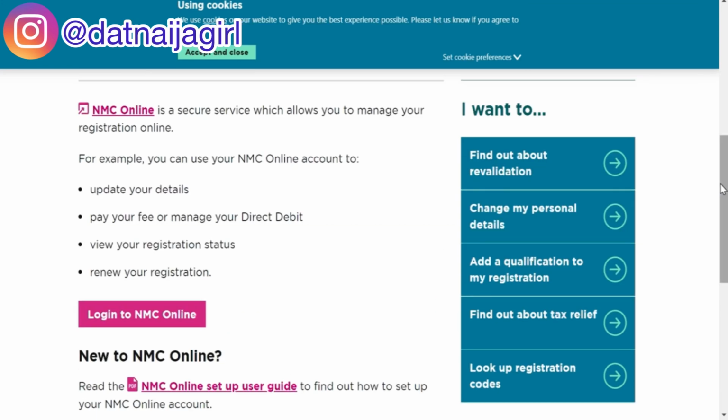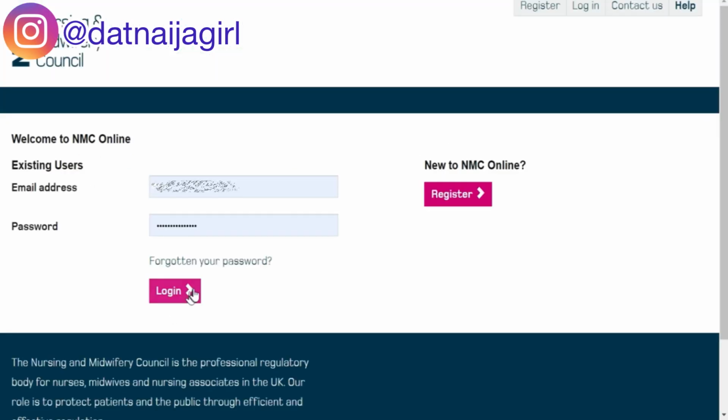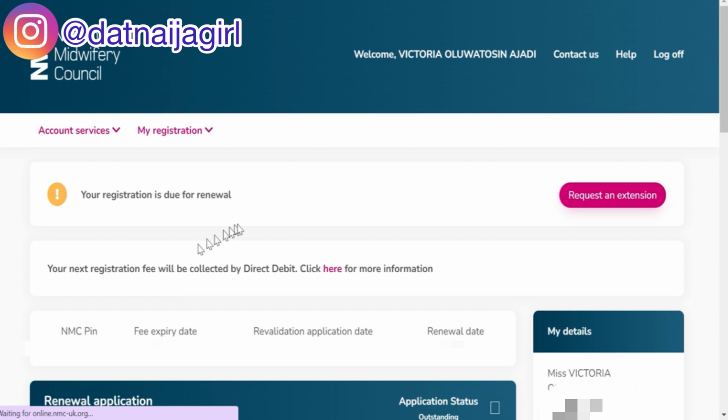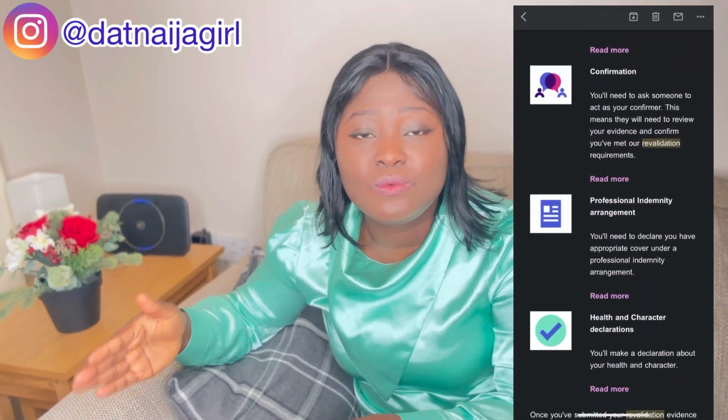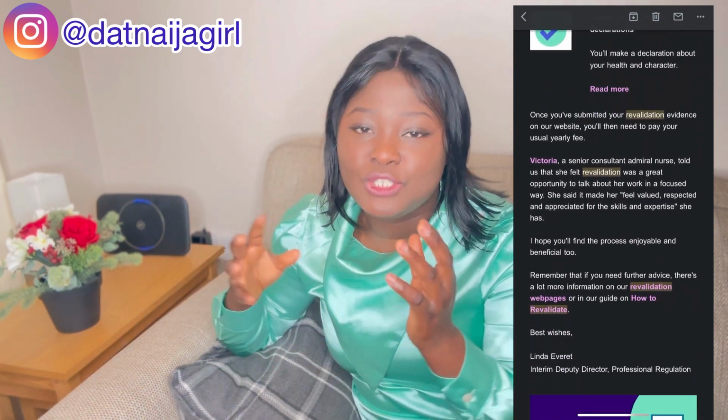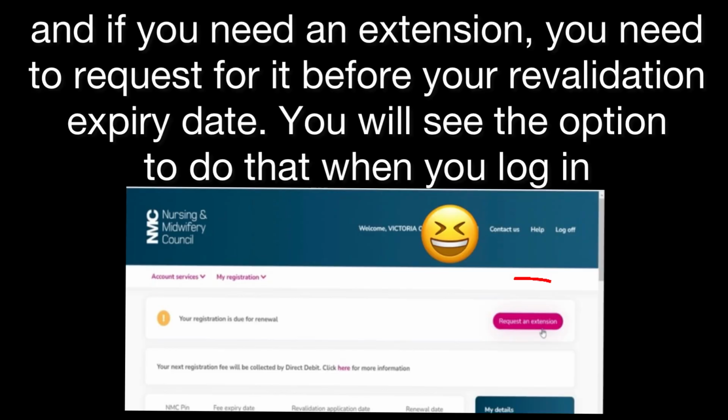Once you log into your NMC account, a few months to a few weeks before your revalidation is due, you will get a notification on your NMC online account and also as an email. They will actually remind you that your revalidation is due at this date and you need to start getting yourself prepared. In fact, you can submit your revalidation application about 3 weeks to 4 weeks before your due date.